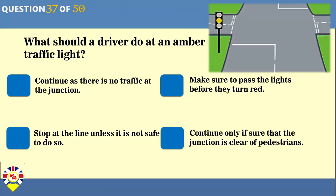What should a driver do at an amber traffic light? Continue as there is no traffic at the junction. Make sure to pass the lights before they turn red. Stop at the line unless it is not safe to do so. Continue only if sure that the junction is clear of pedestrians.